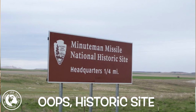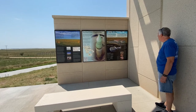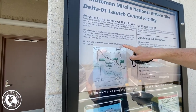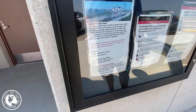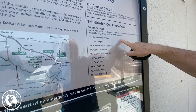After we left Badlands National Park, we found out that we were right across from Minuteman Missile National Monument. It has three different sites. The Main Visitor Center was open. We went in. You can learn about how they set up these missile sites and everything. At one point, underneath all that quiet farmland in South Dakota was full of missiles. Not anymore, that stuff's all gone. You do have to make a reservation. You have to have advanced reservations to go inside, and there are tour fees. But you can do a self-guided cell phone tour here.